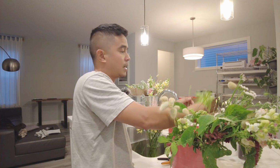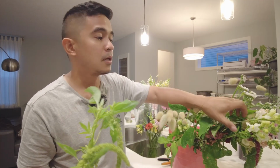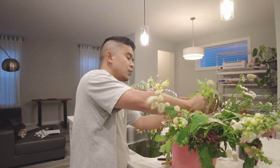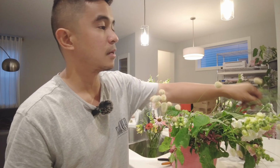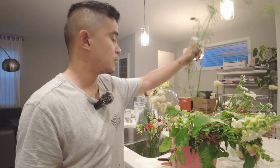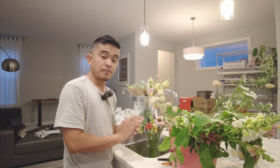And of course, we have Amaranth, our bunny tails, and our ever reliable Snapdragons. We also have some Astilbe. This Astilbe is from our 2-year-old Astilbe plant. It has not been too prolific, but has been giving us a lot of blooms compared to the previous year. So yeah, that's what I'm doing.